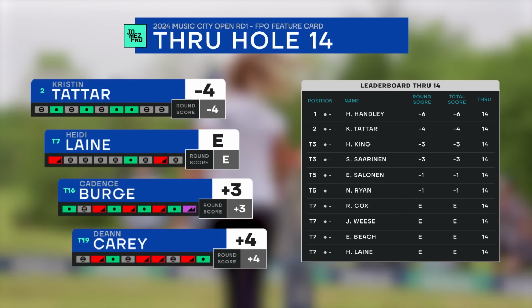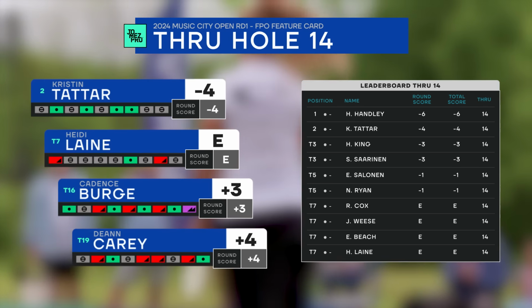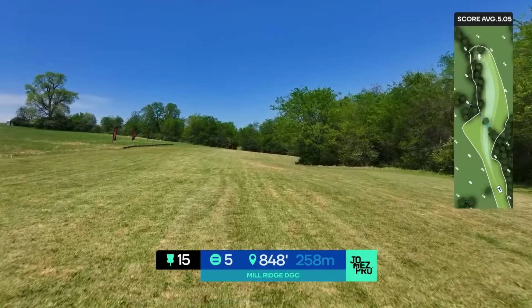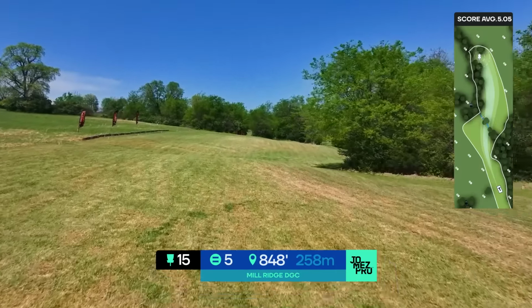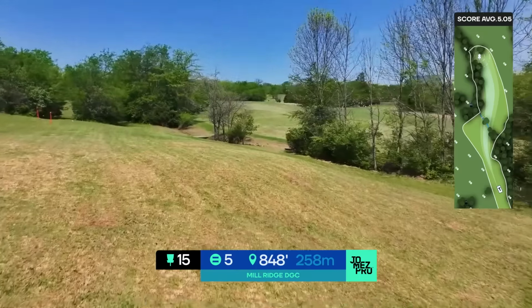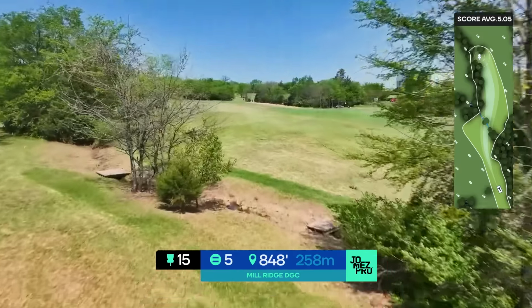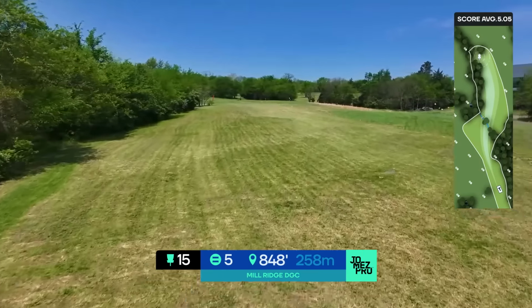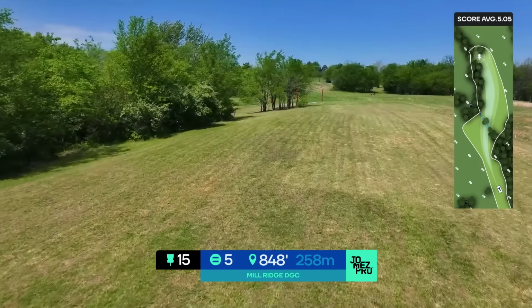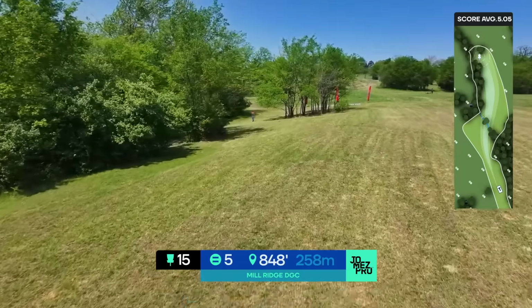After that double, Holland dropping down to six down, still just smoking the rest of the field. Just annihilating the course with a lost disc and a retee. Hole 15, a par 5. Same hole as last year. It's 848 feet. First shot, you just want to end up to the left, kind of over here. Second shot, you're picking one of the gaps. We flew through the right one. There is a left one. And you want to push more to the right side of this fairway to open up your final approach shot.